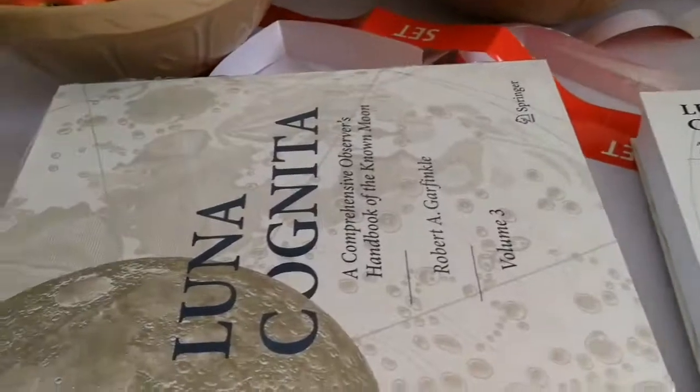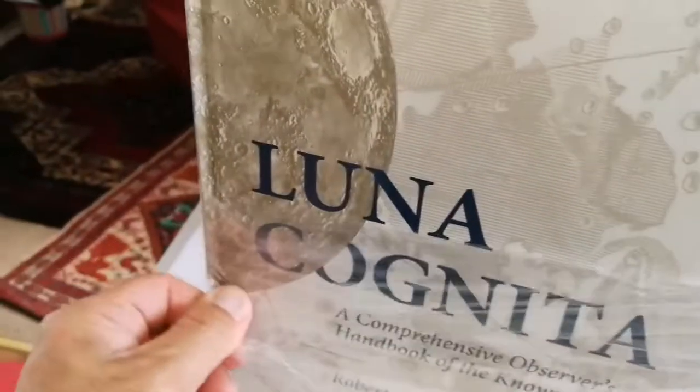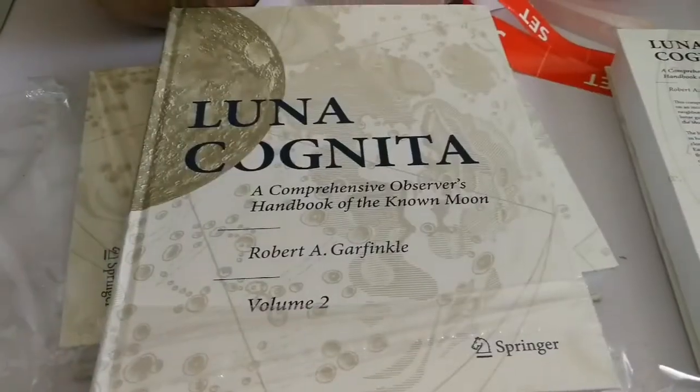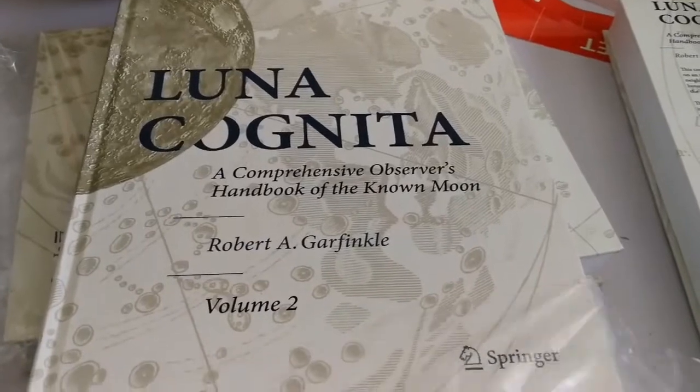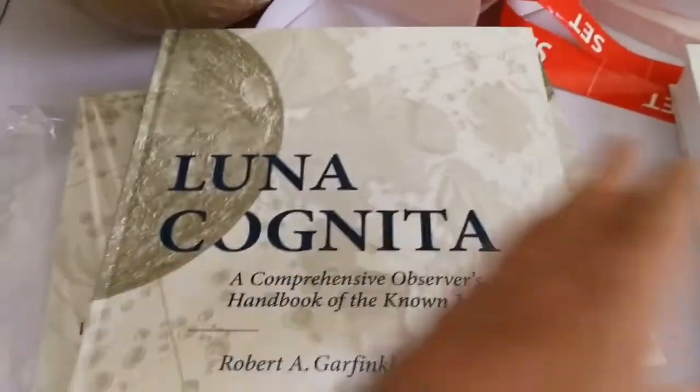Let's go for volume two. I cannot resist. That's volume two. Removing its cloth. Let's undress volume two. Okay, I removed the dust jacket of volume two. Oh my God, look.